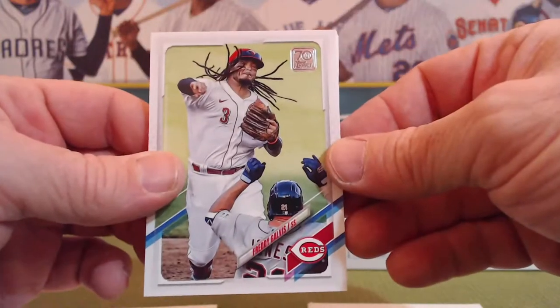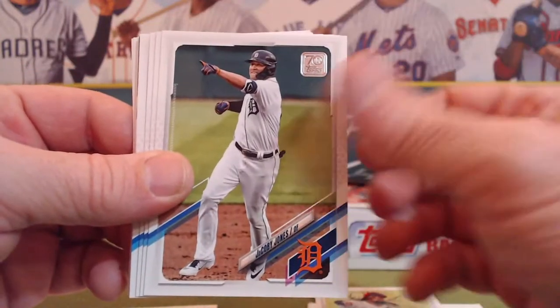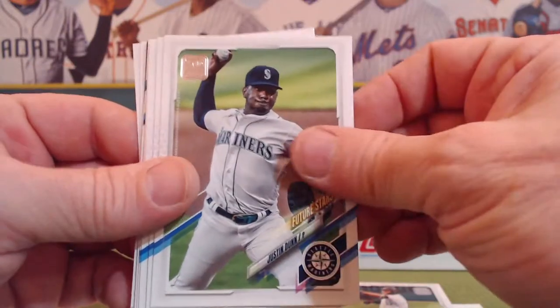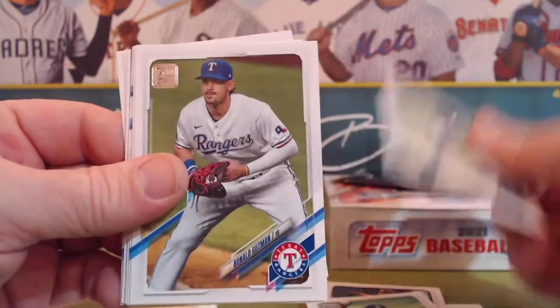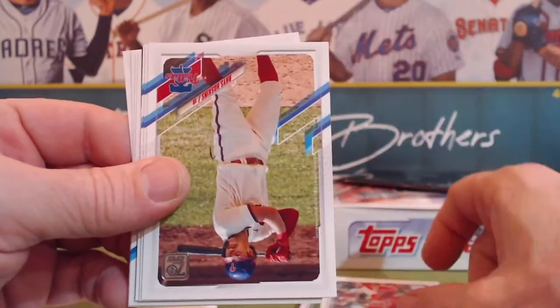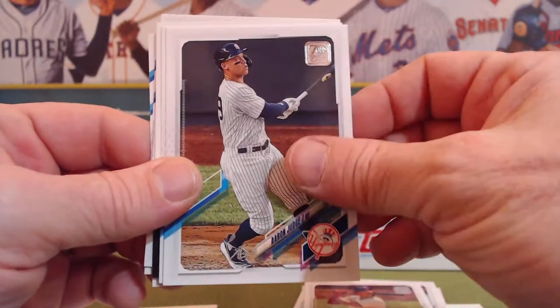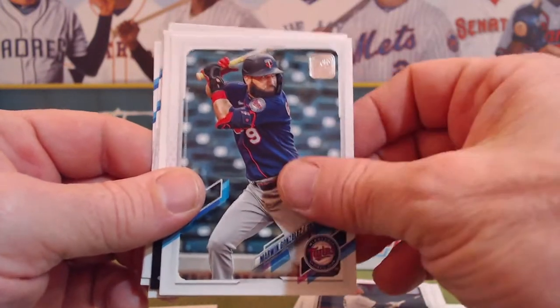We might have gotten in the last pack. Might end up being over there. All right, Freddie Galvis, Jacoby Jones. We'll see. Justin Dunn, Monty Harrison, Ronald Guzman, Yadier Molina, re-signing back with the Cards. We've got Rhys Hoskins, Aaron Judge, Marwin Gonzalez.